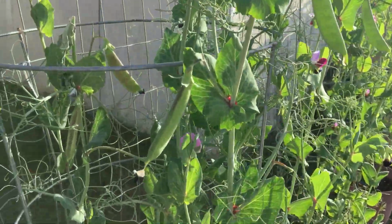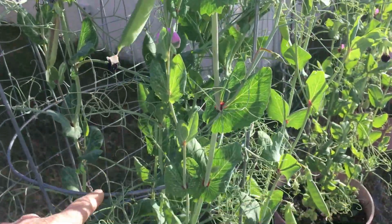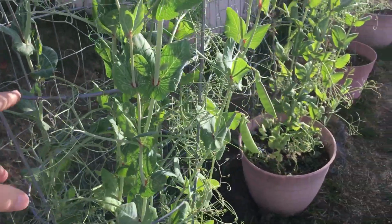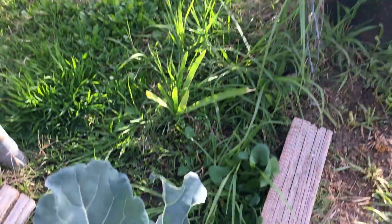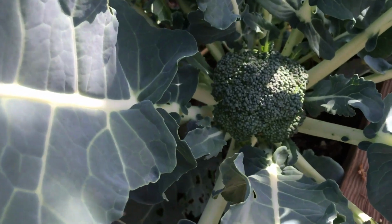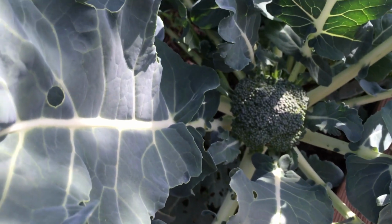This trellis, they're not really going on here, but if they need to. And of course, I got these large tomato cages. There's another little head developing. It's a little bit bigger than a golf ball.